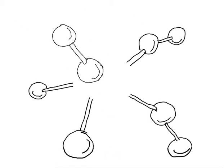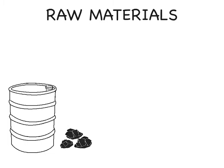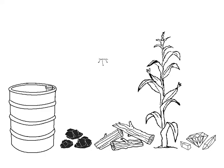Like every one of us, every chemical has a life, from birth to death. In the beginning, chemicals are built out of raw materials, like petroleum, coal, wood, agricultural crops, water, minerals. Chemists refer to all these things as feedstocks.